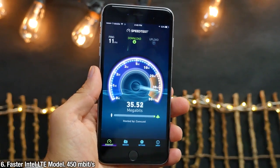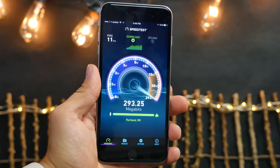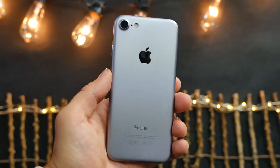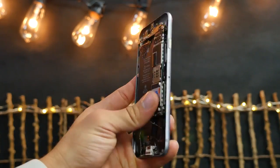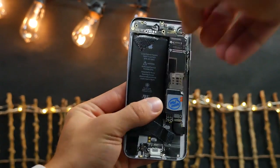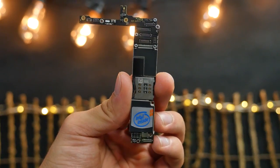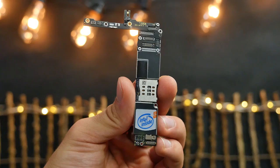If you guys need cutting edge and fast, the new iPhone 7 and 7 Plus support the latest standard, 450 megabit download speeds over LTE. Now, don't ask me how I got it, but I got my hands on this actual sensor right here in the prototype. And yeah, it's actually Intel's very own creation. So Apple was partnered with them. It's going to be very fast.